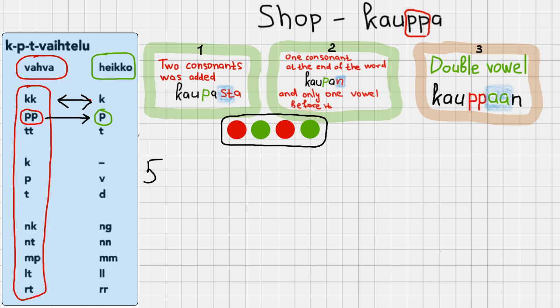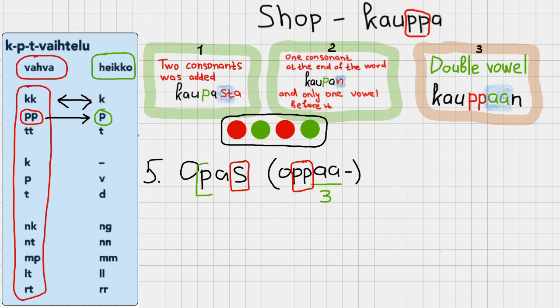And now as example number 5, we take a word opas, which means guide. The base is oppa. Again, we have weak double A in accordance with rule 3, and because of this here was switched to double P. Here we had strong and weak.